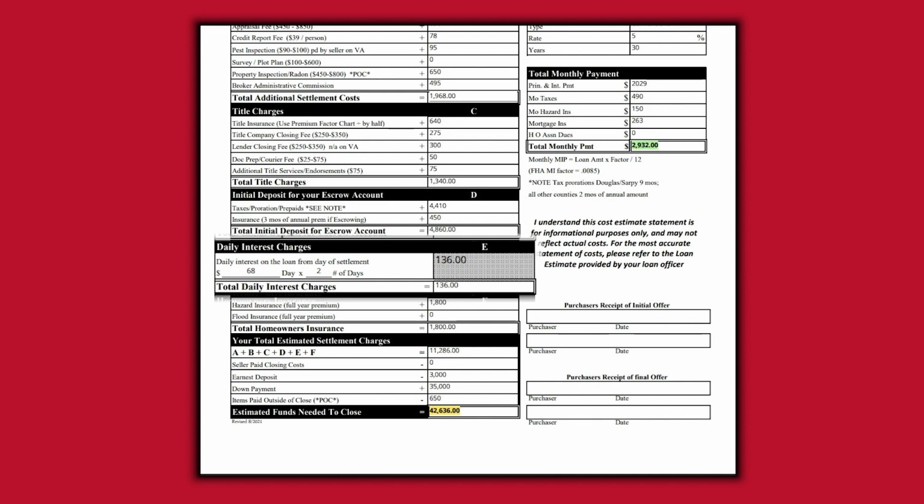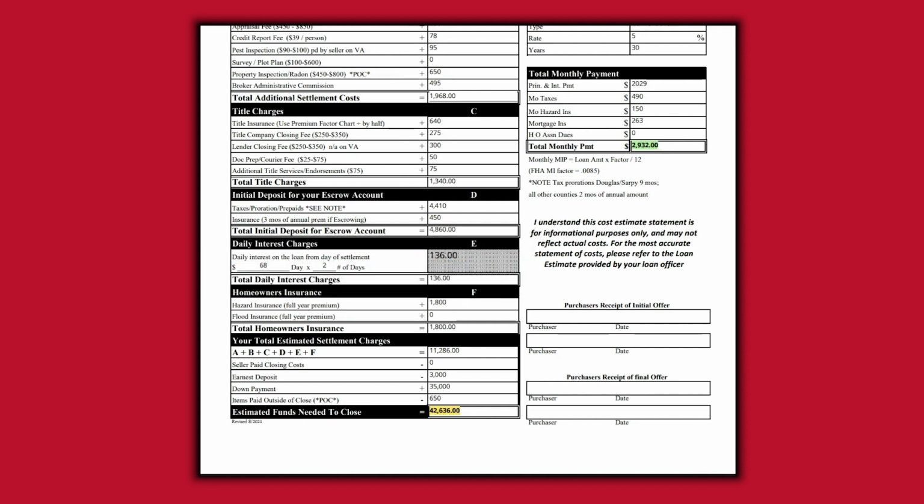Now, when you close on a property, let's say you close April 28th, your first payment will be due June 1st. Okay, so you don't have to close on April 28th and turn right around and pay in May. So you close on the 28th, your first payment would be due June 1st. Okay, but they're going to have daily interest charges for the month of April. That would be $136.